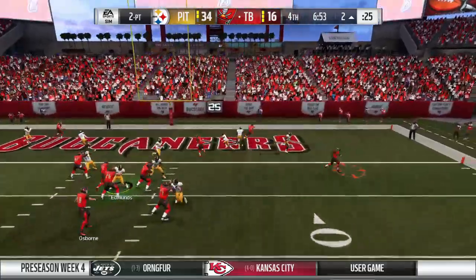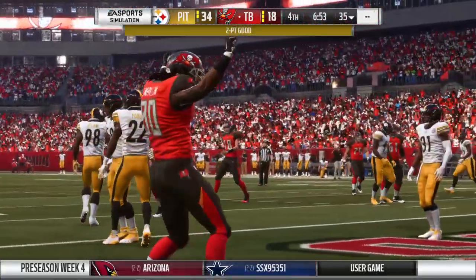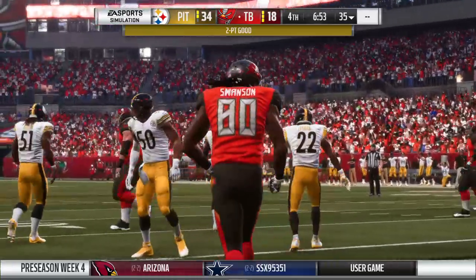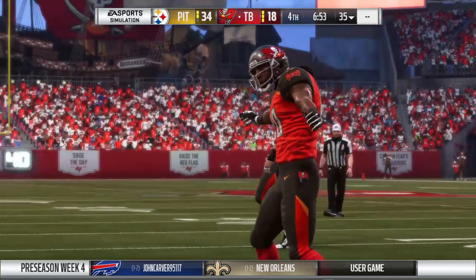Back to throw. Osborne. This is caught, and he will get into the end zone to cut the lead a little bit further. But still an uphill battle from here, that's for sure. But that makes it a 2-score game.